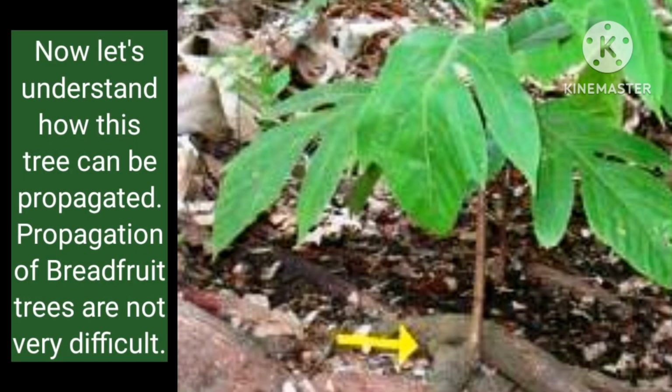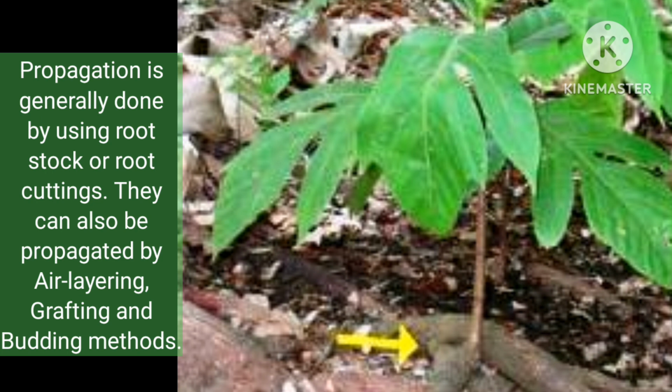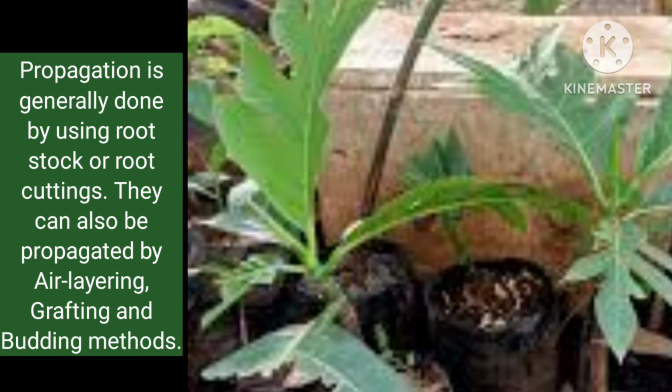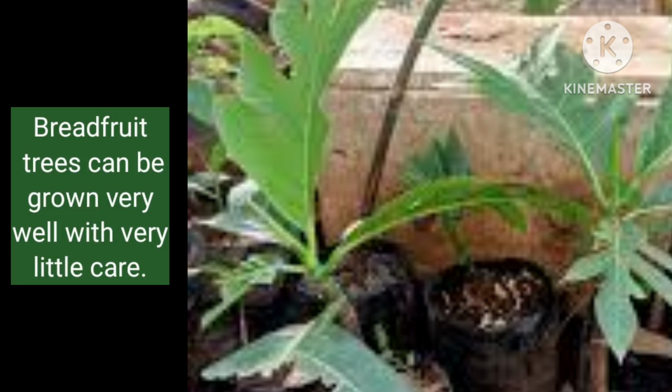Now let us understand how this tree can be propagated. Propagation of breadfruit trees is not very difficult. Propagation is generally done by using root stock or root cuttings. They can also be propagated by air layering, grafting and budding methods. Breadfruit trees can be grown very well with very little care.